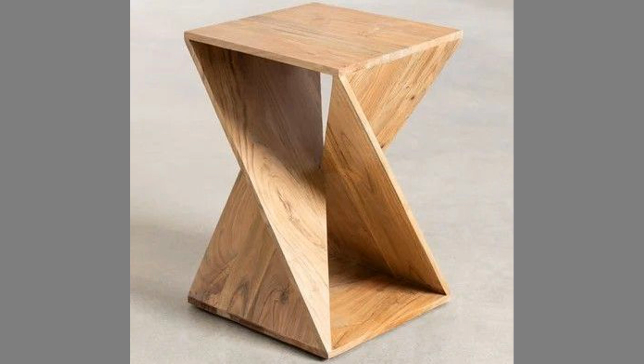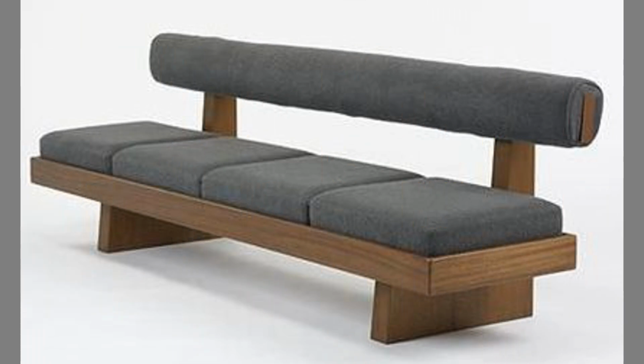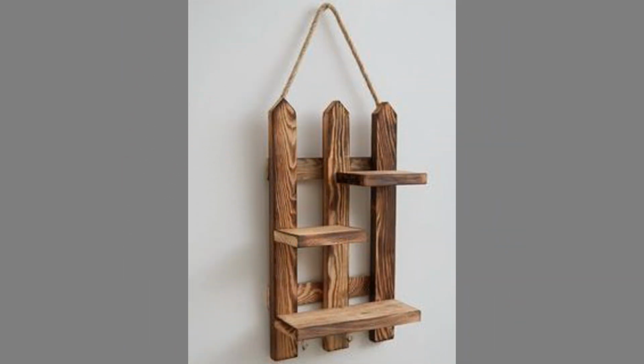Wood furniture styles play a pivotal role in modern home decor, offering a range of benefits that enhance both aesthetics and functionality. As interior design trends evolve, wood continues to be a favorite material, celebrated for its natural beauty, versatility, and timeless appeal. The integration of wood furniture into contemporary spaces enriches the overall atmosphere, creating environments that are both inviting and sophisticated. One of the primary advantages of wood furniture is its inherent warmth and character.